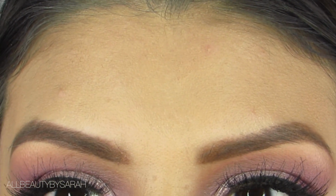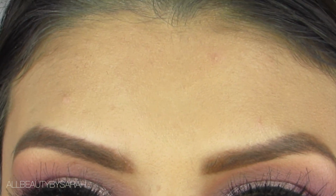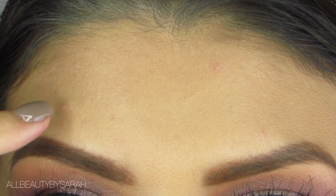As far as the T-zone, it's pretty dewy. It's looking pretty dewy right now, and it's definitely worn off since you can see my blemishes now here, here, and here quite clearly. The foundation is still feeling pretty good, lightweight, and comfortable on the skin. However, I don't like what it's doing. I don't like that it is settling into my laugh lines here, and it is settling into the sides of my nose there and there.